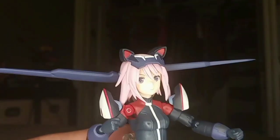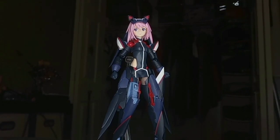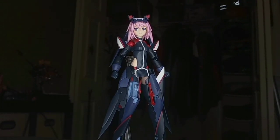Looks like the back of her head is T-posing. Now, this is a cool, simplified look and all, but I don't know, it feels like the figure's missing something.